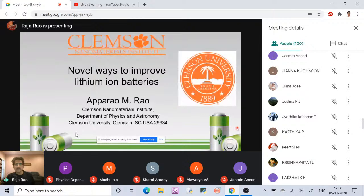Okay, so let's begin by understanding why we need to improve batteries, or why we need batteries at all. As most of you already know, the current battery technology in most cars is the lead acid battery. The car engine is basically an internal combustion engine, which is called ICE. To ignite the fuel, you need the lead acid battery. So the role of the battery is quite small in comparison to the gasoline.